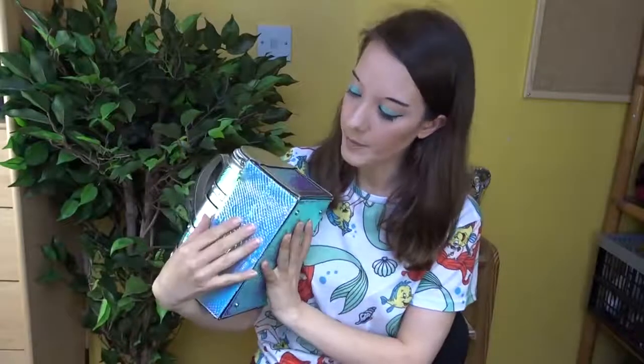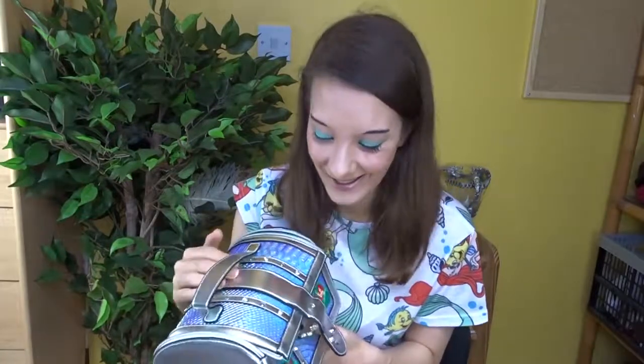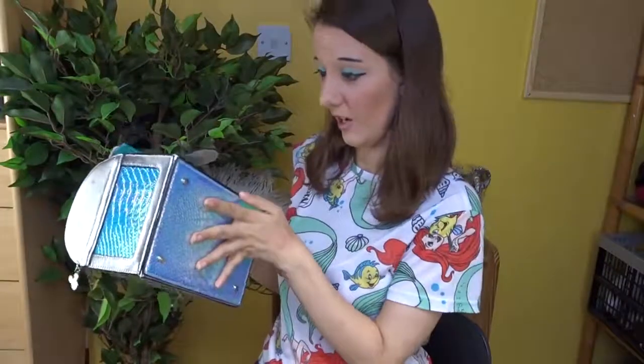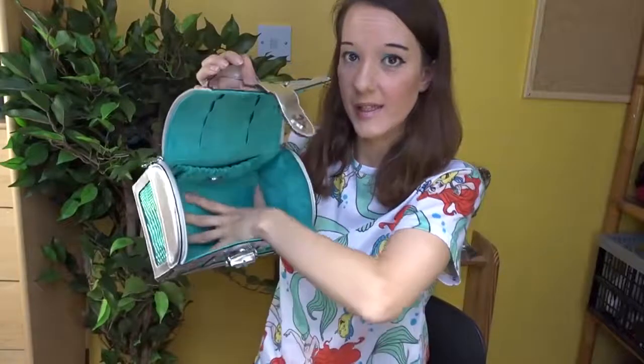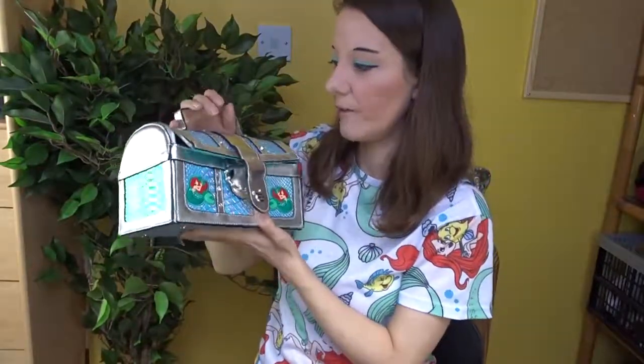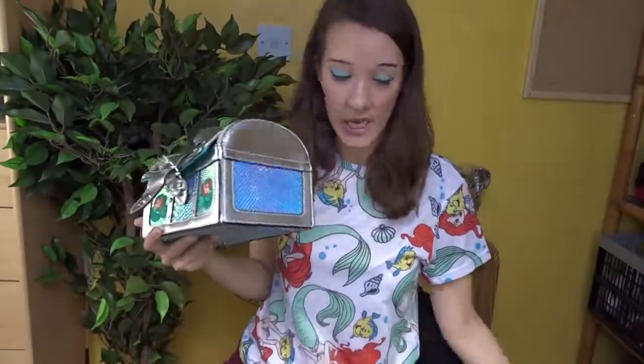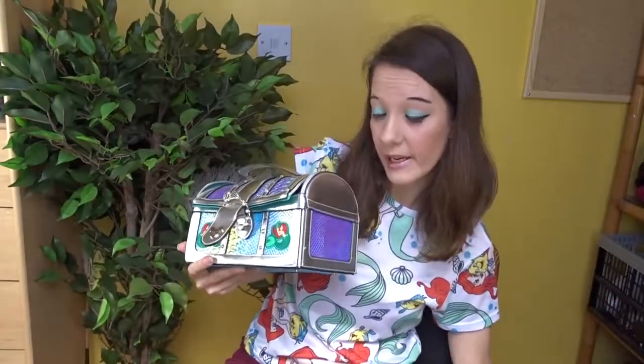Would I have dropped £100 on 5 brushes and a box? Alright, carry case. If it wasn't the Little Mermaid, no, but that's what's occurred. And I do like that this has space for you to hold your makeup as well. I can see myself taking this to conventions and overnight. But I'm very pleased that I bought both products. I don't regret dropping that money on it, and at the end of the day, that's what matters.